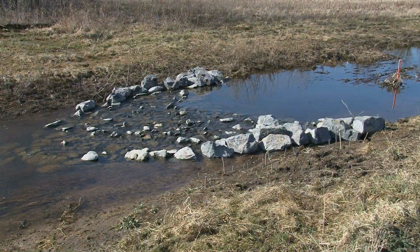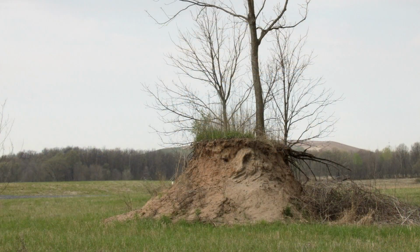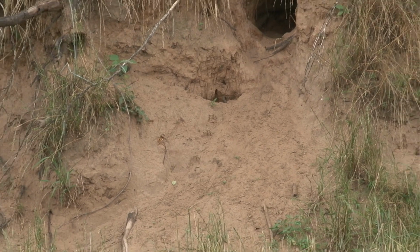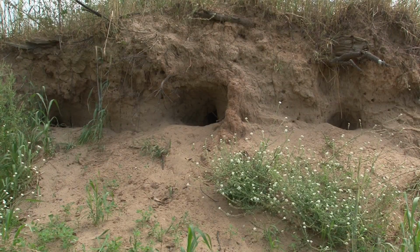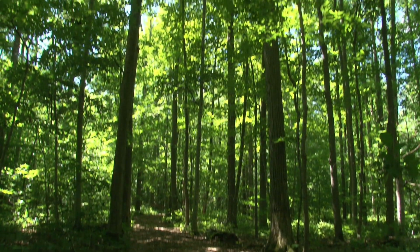We created riffle weirs to oxygenate streams and hold back water as needed. As we lowered some areas, we exposed glacial sand, deposited over 10,000 years ago, that provided dens for foxes. On one esker, their dens looked like Mother Nature's condominium village. There were some unexpected complications.